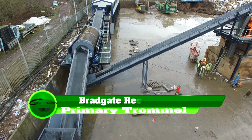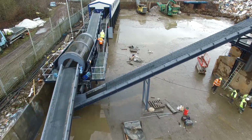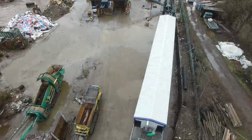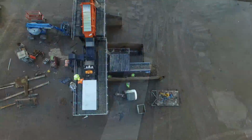We've worked with them before on several smaller projects and did the designs for the waste processing plant at Chesterfield, which we've now delivered and installed, and we look forward to working further with Ward Recycling.